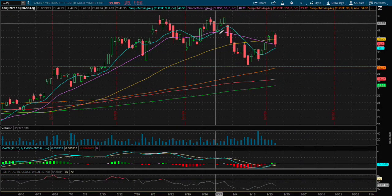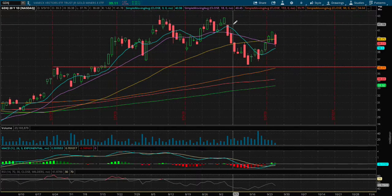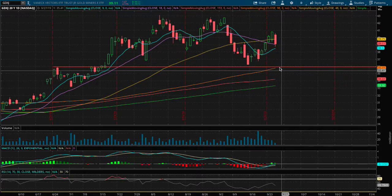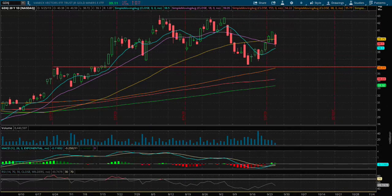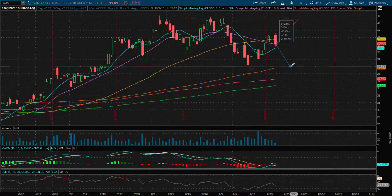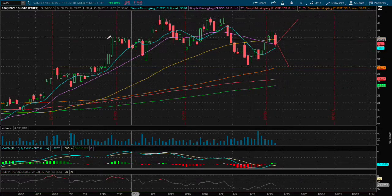However, if we do reverse from today's projection, we could see near highs back in early August and early September. So that resistance is at $42.60. If we were to move on higher, that price movement is roughly around 9%, and onto support, that price movement is roughly around 7.9% or close to an 8% move down.